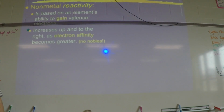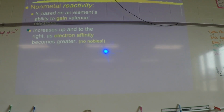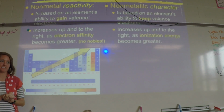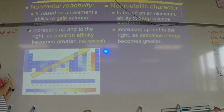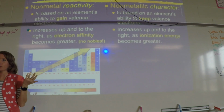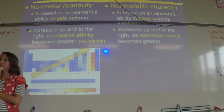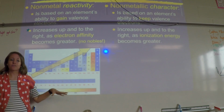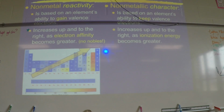What's interesting is that on the other side of things, the nonmetals are opposite. The nonmetals want to gain electrons, and as a result they have a really high electron affinity. Or you could think of it as they want to keep the electrons they have because they have such high ionization energies. So we get an interesting trend with reactivity where it's not just one way or the other. We kind of get a double-headed arrow, because metals really want to lose and nonmetals really want to gain. So where would you predict the least reactive elements in general on the table? Metalloids, somewhere in the middle, right? Those middle groups are not super reactive.